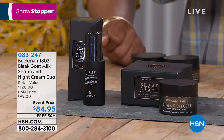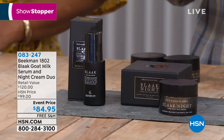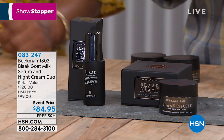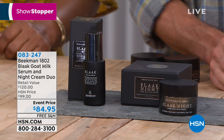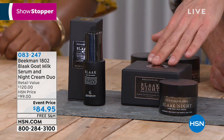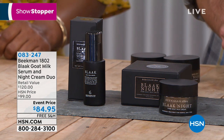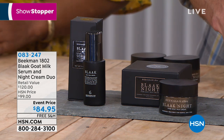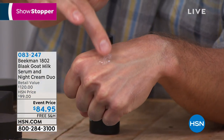Okay, so in this duo, you're getting not only your overnight serum, you're also getting your overnight hydrating cream as well. You're getting the Black as Night serum and the Black as Night cream. Now, anytime you see Black as Night, that means you're going to be at your overnight repair system. So in the serum, you're getting packed with colostrum. And you can see here what the serum is like.